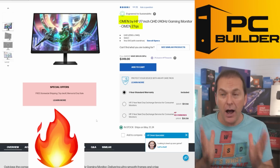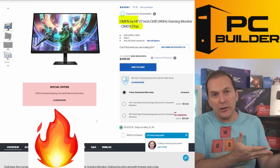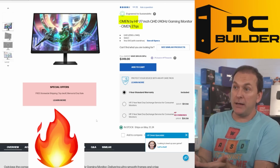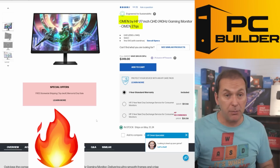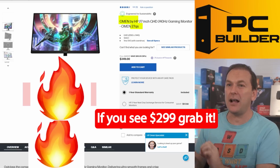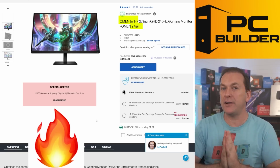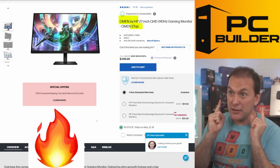This is another phenomenal, absolutely phenomenal panel. Is the LG panel slightly superior in a couple of very minor ways? Yes, but would I be unhappy with getting this? Especially since this monitor often goes on sale for $299. At $299 it is an absolute steal. Right now at $349, I would not pay $50 more for any of those other monitors. This is a phenomenal panel.